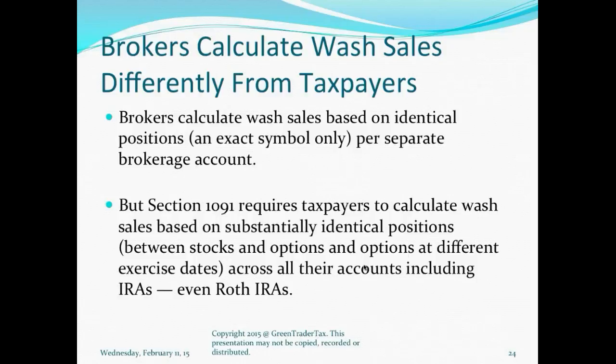But Section 1091 requires taxpayers to calculate wash sales based on substantially identical positions. Not identical, substantially. So the broker only does it based on Apple stock, and you need to do it on Apple stock and Apple options. And options at different strike dates. And across all your accounts, including the IRAs and Roth IRAs. Even if your broker ever did it based on substantially identical positions, and even if they did it across all the accounts that you have with them, they would never do it with another broker that you have accounts with. You're always going to have a disconnect.